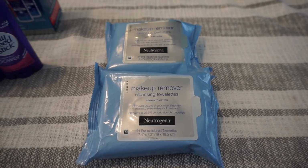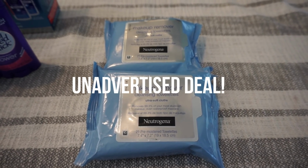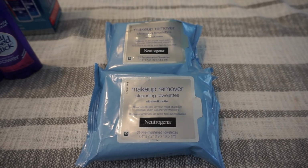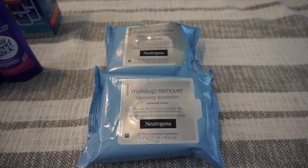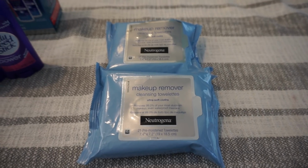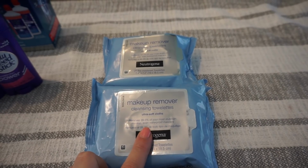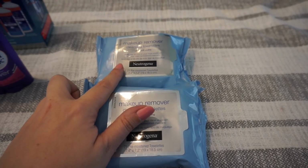Now these are my favorite deals because these 3 deals were all money makers this week. So Neutrogena is an unadvertised deal. At buy 2, earn a $6 Extra Buck this week. Now what makes this deal so good this week is we got digital coupons and we got printable coupons. So I'll link the printable coupons below because if you're doing the same deal that I did, you can use the $4 digital coupon for 1 pack of wipes and then for the second you can use the $4 printable.